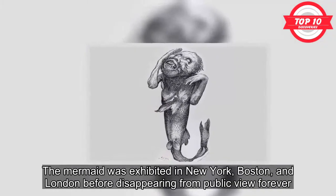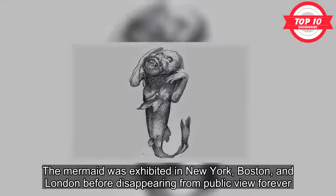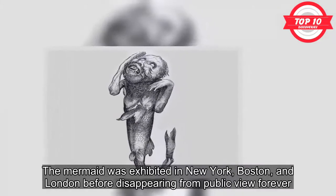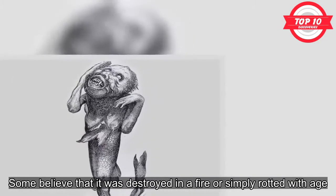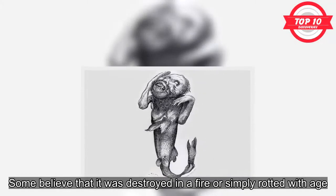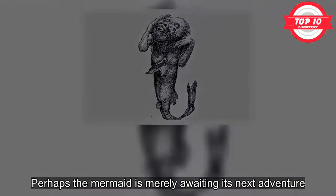The mermaid was exhibited in New York, Boston, and London before disappearing from public view forever. Some believe that it was destroyed in a fire or simply rotted with age. Perhaps the mermaid is merely awaiting its next adventure.